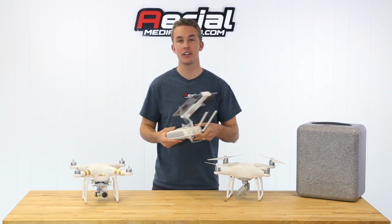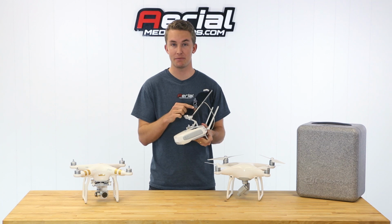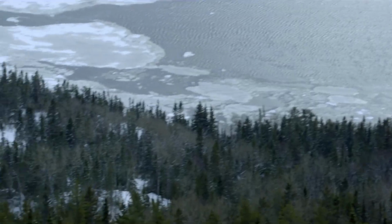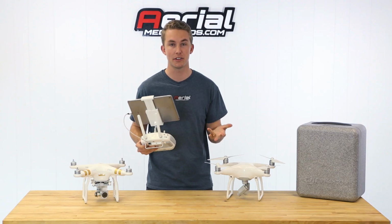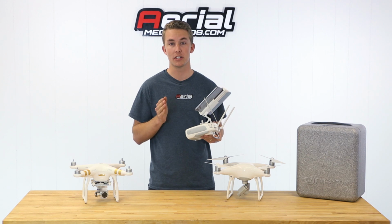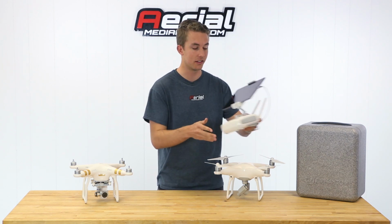The next highlight feature is Tap Fly mode. So in Tap Fly mode, you simply tap on the live FPV screen and the Phantom 4 will fly a course in that direction. So even if you select a point which is lower than its current altitude, the Phantom 4 will continue descending until it reaches a minimum altitude setting, which by default is around 10 feet. It will still continue to move along the heading that you originally selected while maintaining that minimum altitude, so preventing it from hitting the ground.